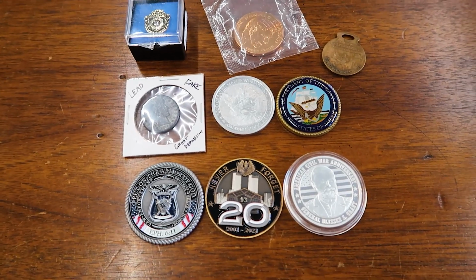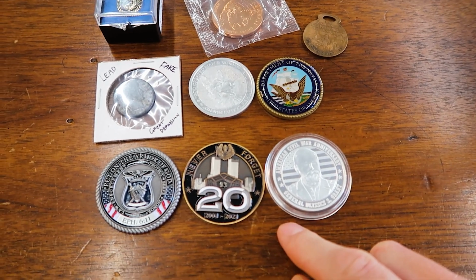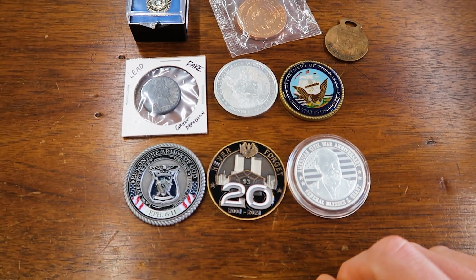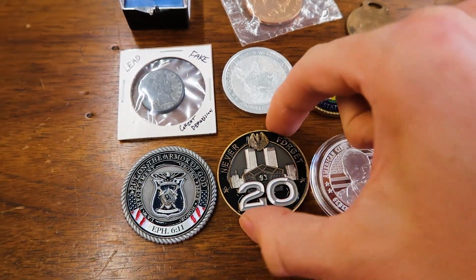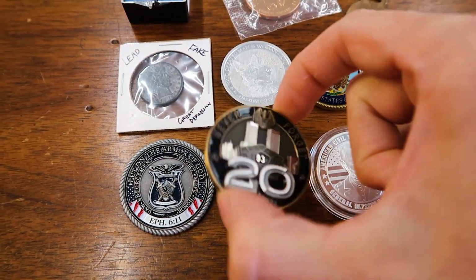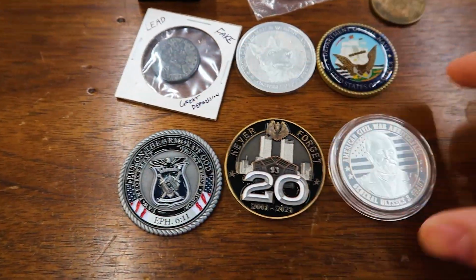So here we have an assortment of tokens, and these are mostly challenge coins. Challenge coins, great examples of tokens, probably my favorite kind of token because of the history and the military theme behind them. We have a 20-year 9/11 Never Forget anniversary challenge coin. This is a law enforcement challenge coin.